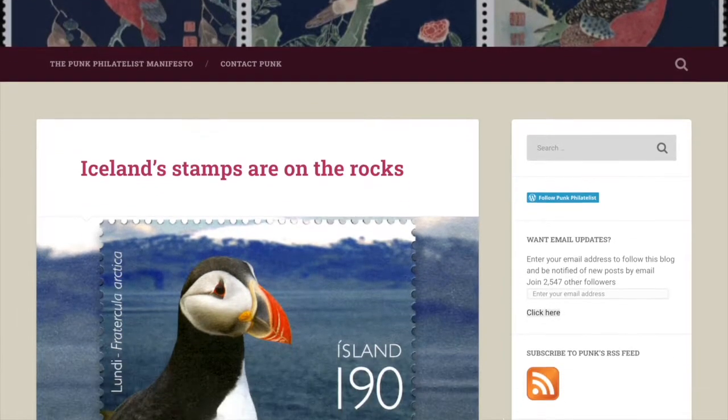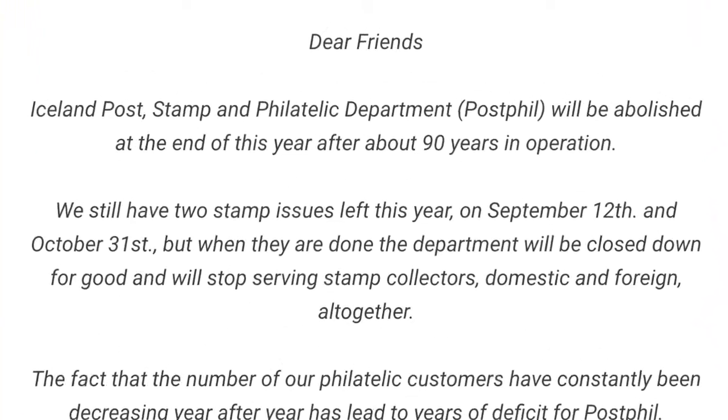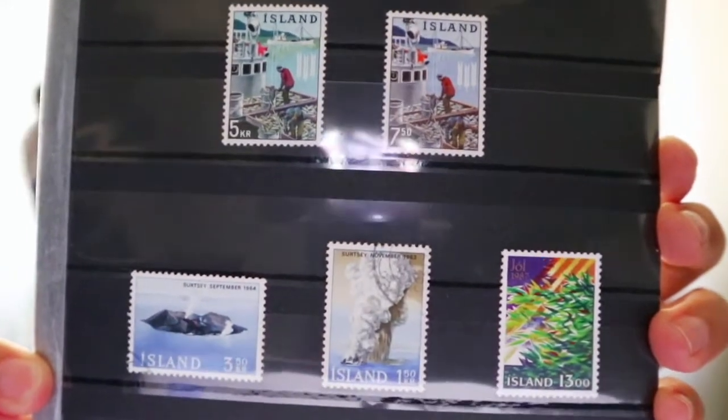Anyway, when I found out the news of Iceland no longer issuing postage stamps, I was sad. I looked through my collection and realized I didn't have any stamps from Iceland. I'm part of the problem. So I decided I'd better get some while I can, and maybe in the future these will be rare stamps from Iceland. Maybe not. So here are the stamps that I bought purely because I liked how they looked. And now we'll take a closer look at each one of them.